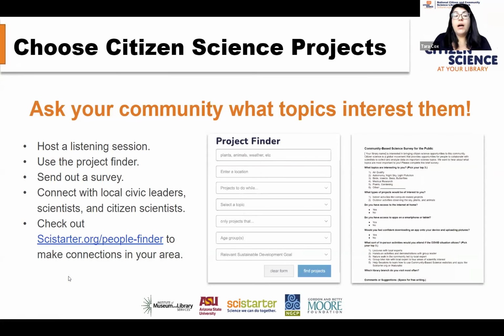As Robin mentioned, there are tons of projects, and some of them are hyper local. You can find those by filtering on the project finder. You can filter by age, by audience, by type of project. We also suggest that you put out a survey to your audience to see what they're interested in. This is all about togetherness and what the community cares about. We have an example survey that you can download and modify to your needs, to see what folks are interested in before picking the project for your audience, engaging them in finding projects that are meaningful to your community.